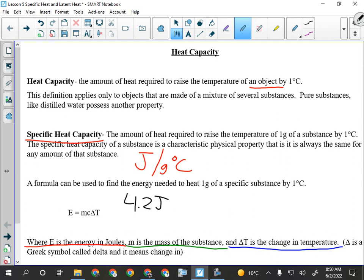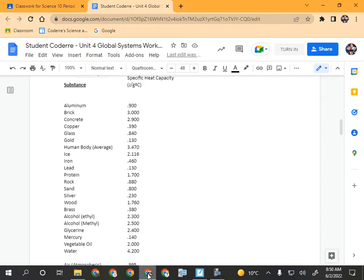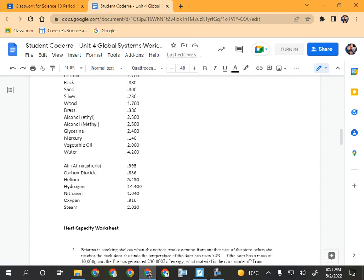To give you some comparison here, these are some specific heat capacities of other substances. Water is 4.2 joules per gram degree Celsius, right down here. Of all of these materials, it is the highest number. There's only a couple of things that are higher. Hydrogen being one of them. Hydrogen has the highest specific heat capacity of anything else, and then helium is the second highest. Water next. So water requires a great deal of energy for its temperature to go up or down. It has to lose a lot of energy for its temperature to go down.